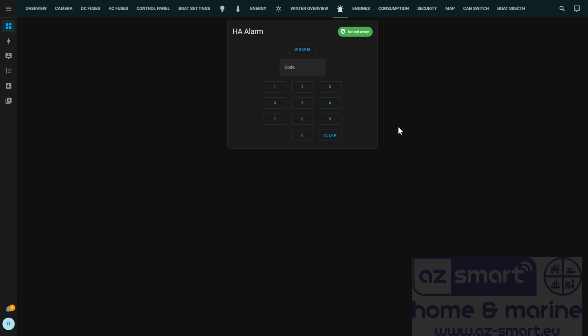There's an alarm. This will give you a silent alarm on the boat, but whoever enters will have their picture taken with the salon camera, and you get that alarm on your smartphone via the Telegram app, and you get a picture of whoever is on board.